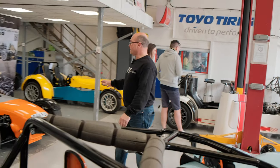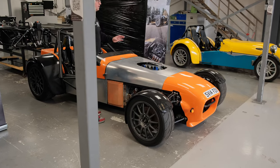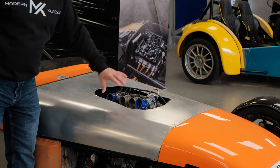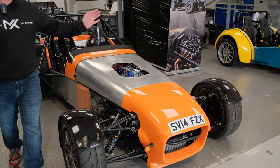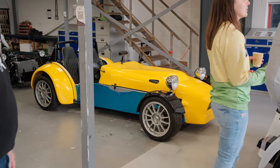We've got on here the DAX, and we've been doing work on this one, and it's got the plenum on here. We're just doing a plenum drop as well to get this all under the bonnet and under a bonnet scoop that's going to be going on. So a little bit of work. The Striker that we're finishing off as well, that's already pretty much prepped for IVA.